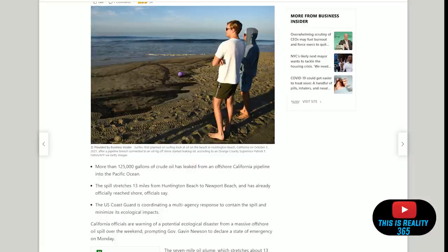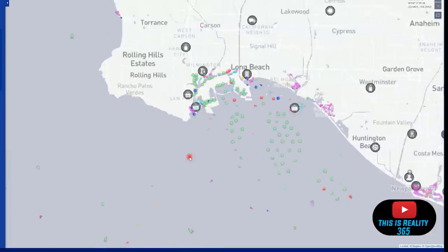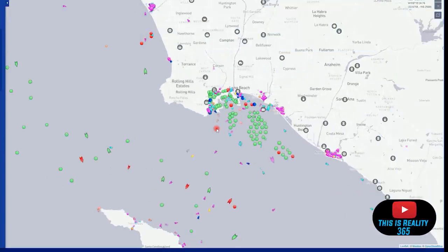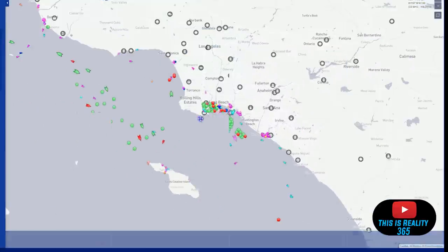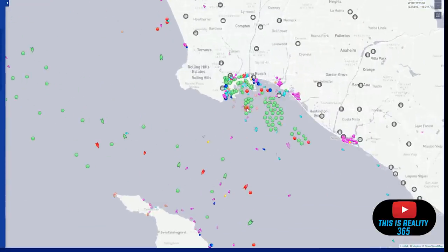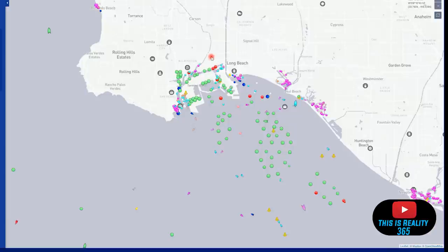But we do know that right here off the coast of California, we do see these cargo container ships that are here. And at this time, we have a total of 82 that are outside of port. That's going to include these ships here, and that's also going to include these ships here as well. Now, the ships that we have docked are moored inside here. We have a total of 41.